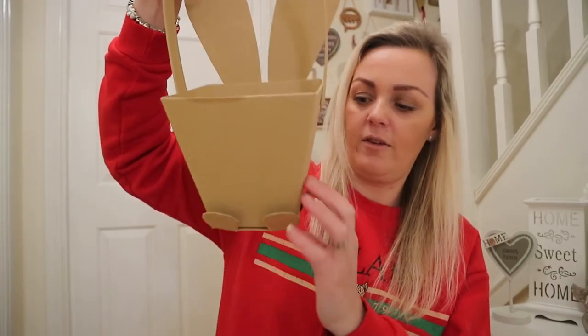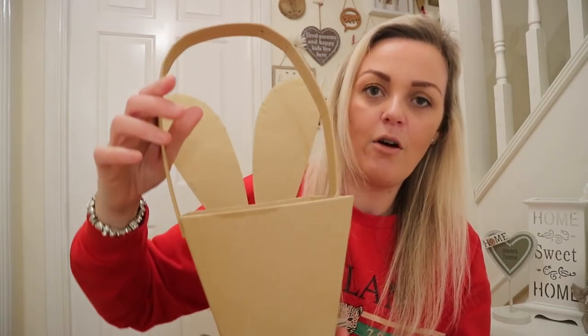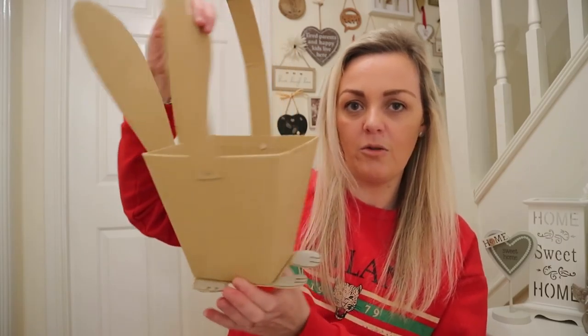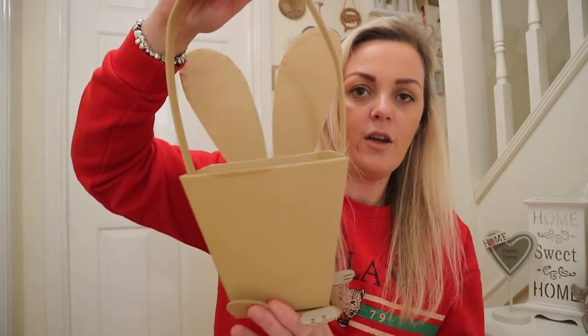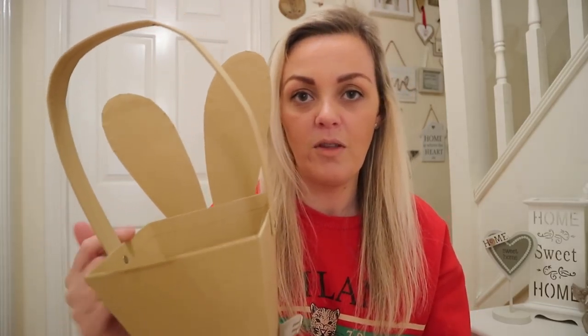Right, the next thing that I got was this. I'm going to pop his little feet out so you can see. It is a cardboard bunny basket tub, I don't know however you want to pronounce it, but it's got a little bit of grey on the bottom of the feet. The handle moves back and forth, and I'm guessing if you wanted to craft it, you could colour it all in and add pom-poms and chicks and whatever you want to do. But I have this tab colouring in my living room, so this fits in perfectly with my home decor, leaving it like this. And I actually like it like this.